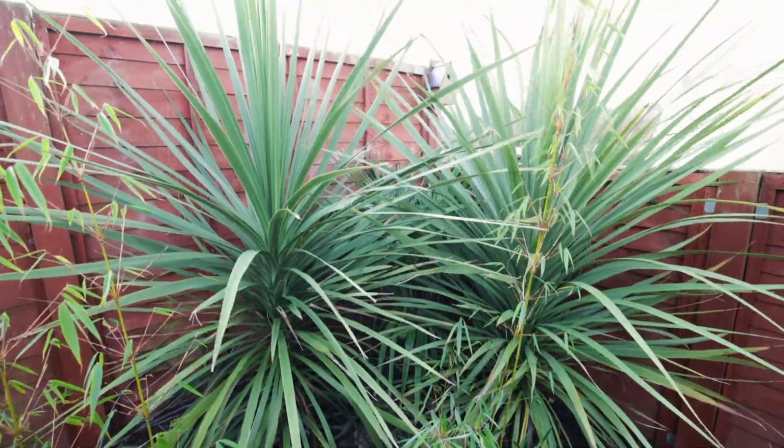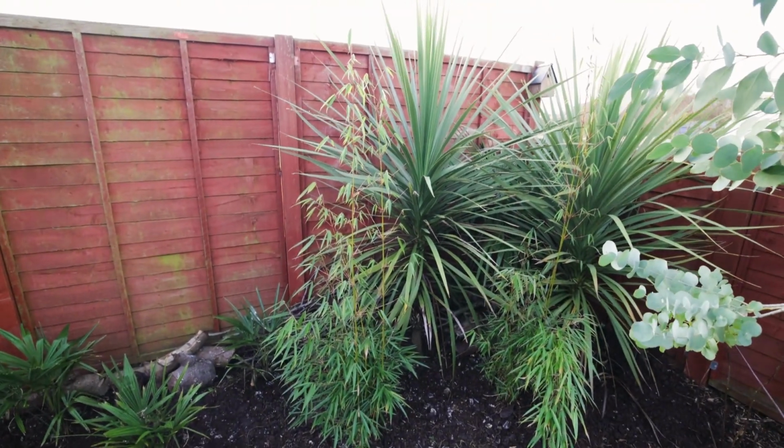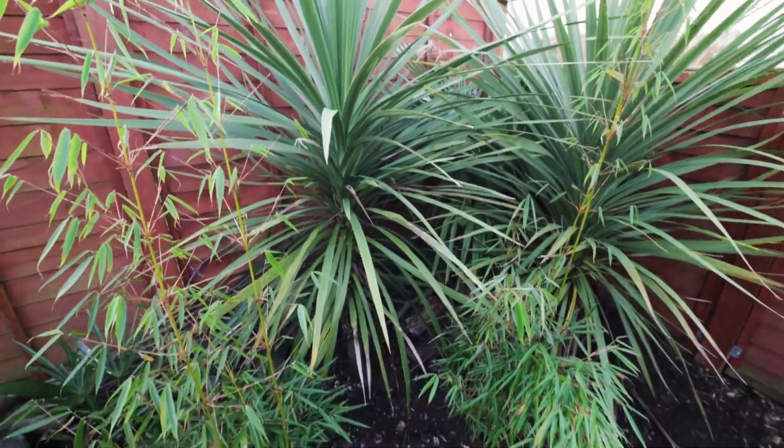There's a couple of cordylines. I grew those in pots for several years. They hardly grow at all. I put them in the ground and they've pretty much tripled in size over a year. So definitely if you've got cordylines, if you've got somewhere long term for them, because they don't really like being moved, get them in the ground, they grow so much faster.